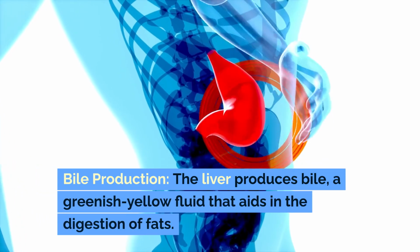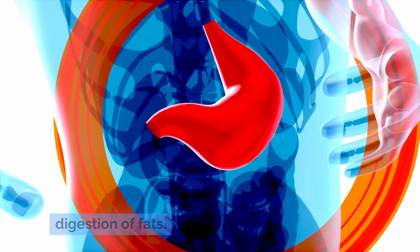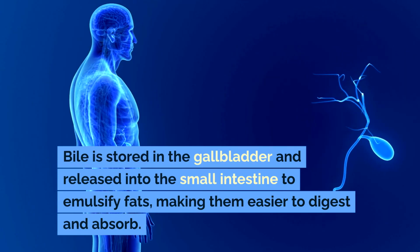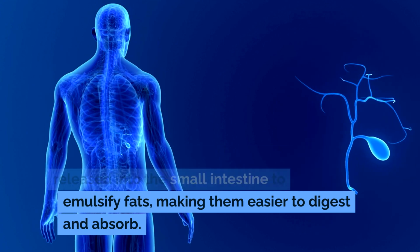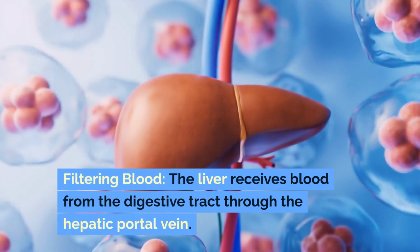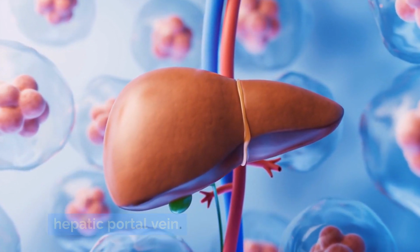Bile production. The liver produces bile, a greenish-yellow fluid that aids in the digestion of fats. Bile is stored in the gallbladder and released into the small intestine to emulsify fats, making them easier to digest and absorb. Filtering blood. The liver receives blood from the digestive tract through the hepatic portal vein.